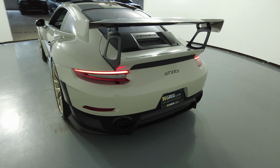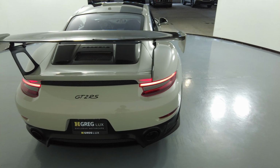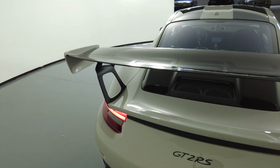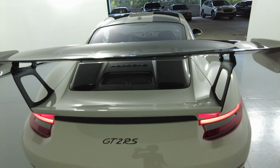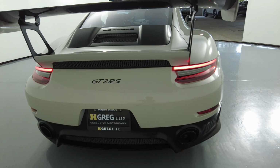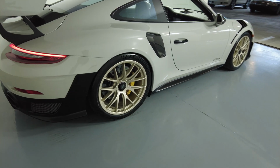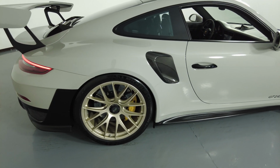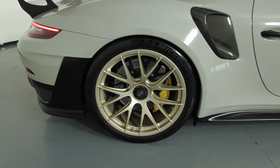Let's move on to the back of the car. Okay, the spoiler has no scratches at all, and the back bumper looks good as well. Let's take a look at the passenger quarter panel and wheel. Everything here looks fine, no dents, no scratches, and the wheel has no curb rash.